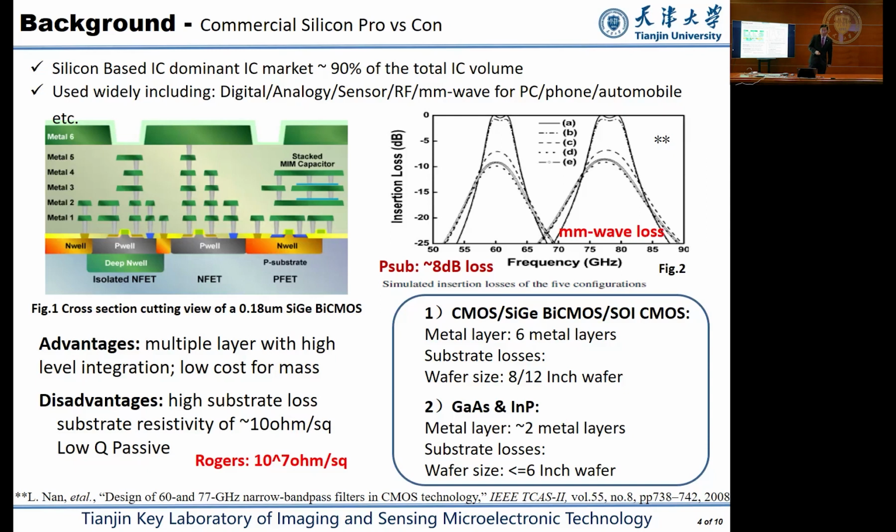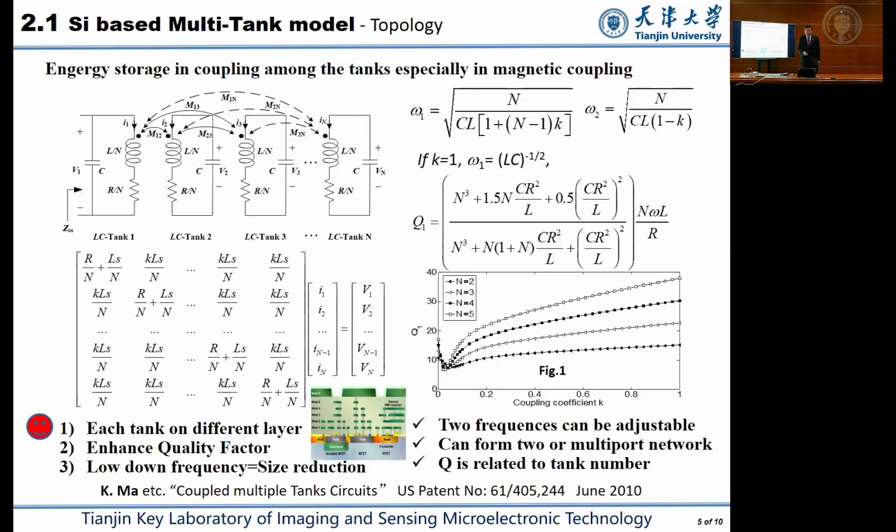Here we give an example. The P substrate contributes a loss of up to 8 dB for a second order 60 GHz bandpass filter or 77 GHz bandpass filter. To cope with the loss issue, we propose a multi-tank circuit model to significantly reduce the substrate loss of a silicon process.